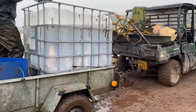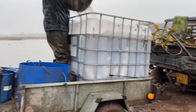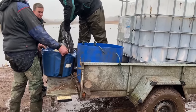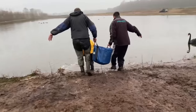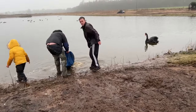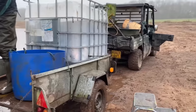So we've arrived at the new home for the fishes, a stock pond that has been built this year. So there we go, we're going to move all the fish that we've collected from that half of the lake today into this lake. Lovely big lake for them. And then when we want them back, that lake can take them back into the main lake.